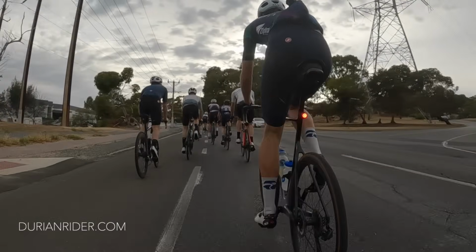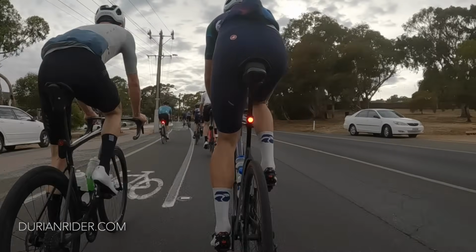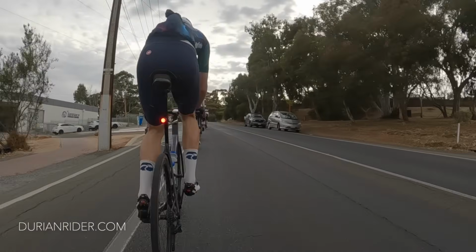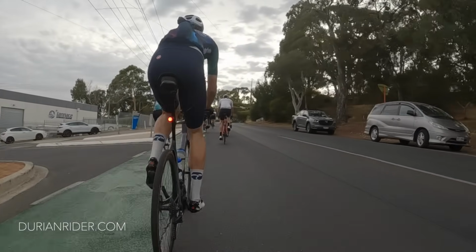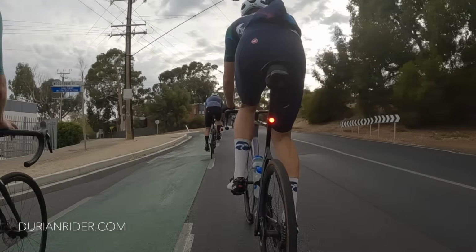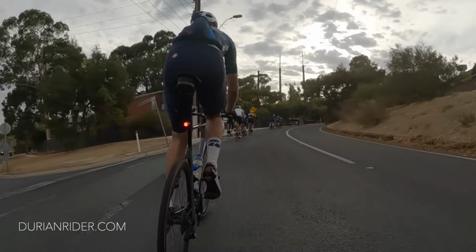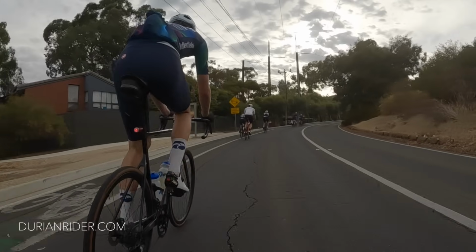But I was wrong, because the front is already lit. I've got to be doing 700 watts to get up to the front. So I missed this boat. Didn't realise at the time. But yeah, that's what I mean. That's why in the pro peloton, positioning is so important, because look at that. Look at the front there. There's already splits.